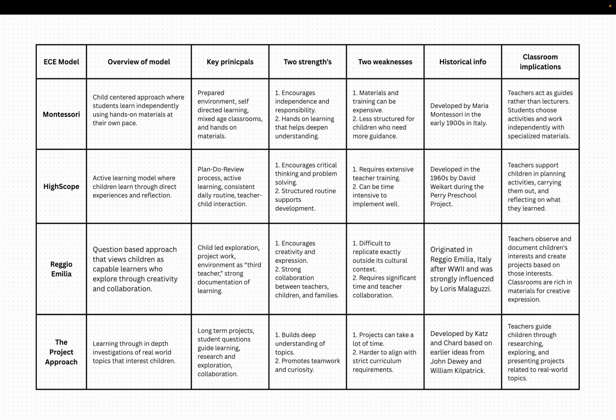Another reason I like this model is that it focuses on observation and documentation. Teachers can carefully watch how their students learn and think and use that information to guide their own teaching. This makes learning more personalized and meaningful for students.